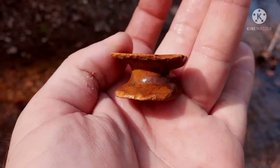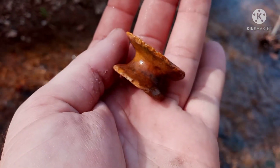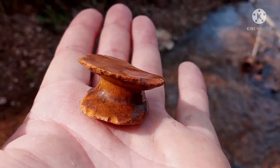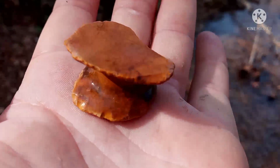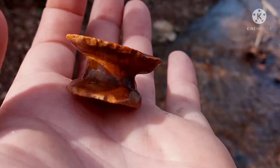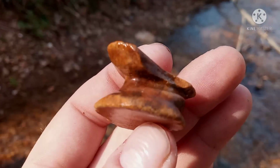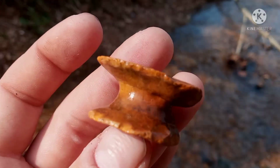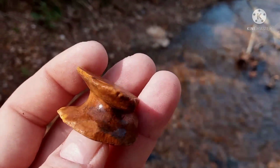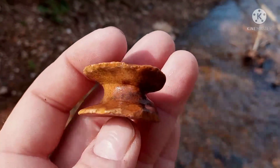Tell me what y'all think. If you know what it is, put it in the comments below. I'm honestly thinking, I hate to say it, but I'm honestly thinking ear spool. Is that some kind of like earring that they would have gauged their ear maybe and put this spool in their earlobe? Does that look right or sound right?